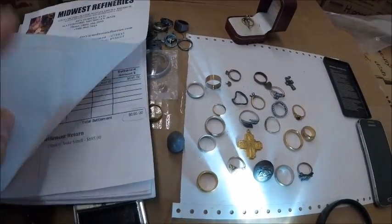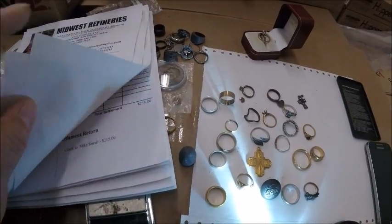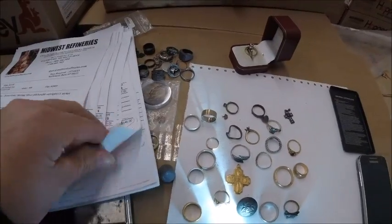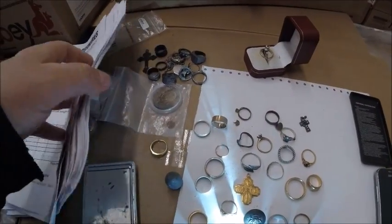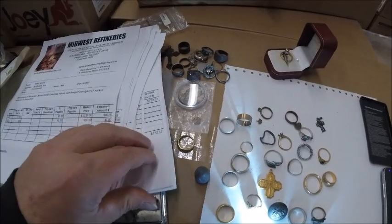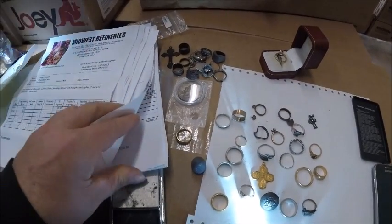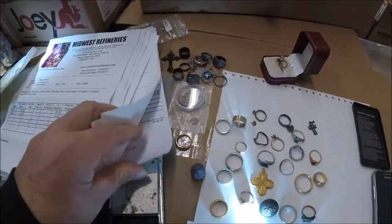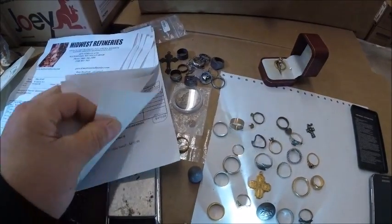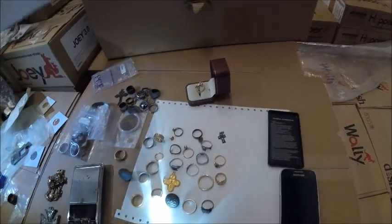90, 490, 695, 500, 365, 215, 270, 340. It goes on and on. I got a bunch in here. And there's one in here for a crazy amount. I wonder what Midwest refineries would give me for a lot of this. Got a lot of scrap gold on the beaches. 640, 266, 510. Damn, yeah. Okay. Yeah. Yep, pretty good.